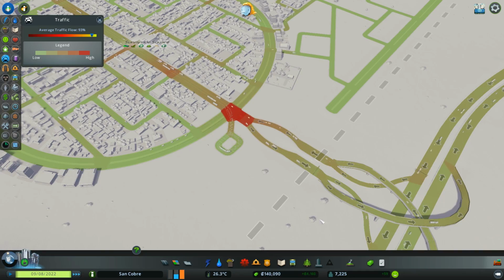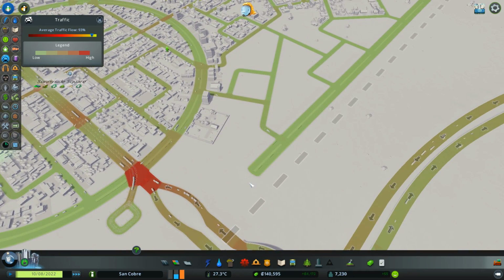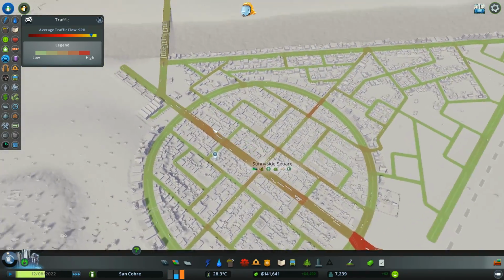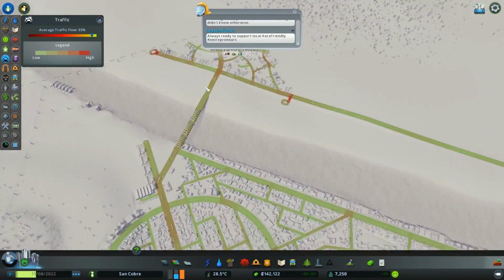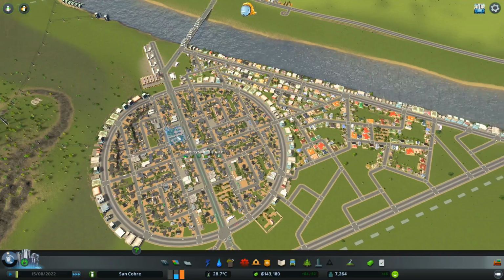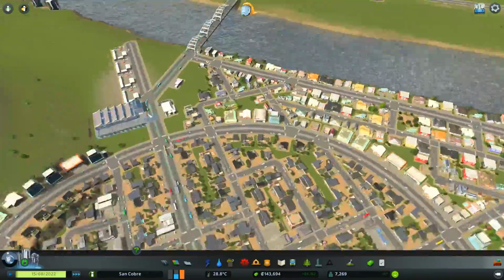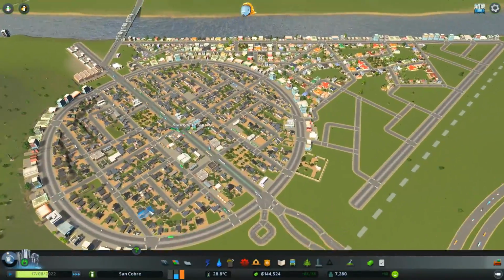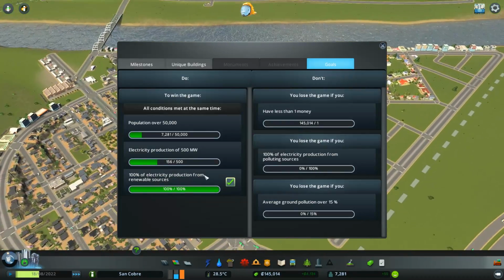I might look into putting a roundabout here so we can connect up this main road, obviously the highway, and all of that kind of stuff at some point in the near future. But for now, I think traffic is looking fine. It's probably not what's causing the garbage to pile up. I think it's just we didn't have enough recycling centers. But yeah, basically now we're kind of just focused on expansion, right?